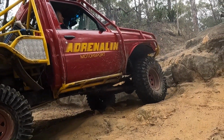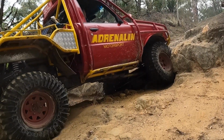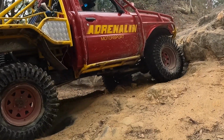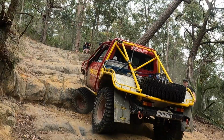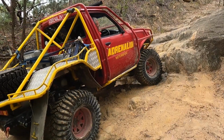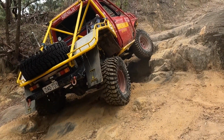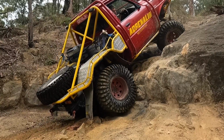Try your front wheel on that rock now. That was a good line, I thought. I know, it's an awesome line. It's so hit and miss, isn't it? So hit and miss. Fishing too far now. Go! Keep driving!